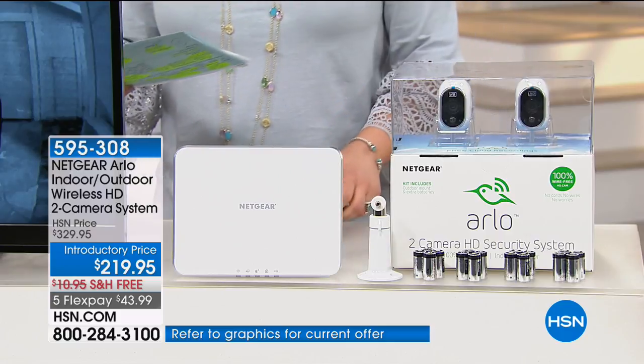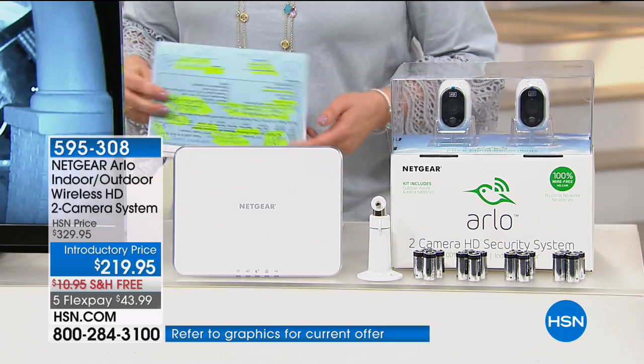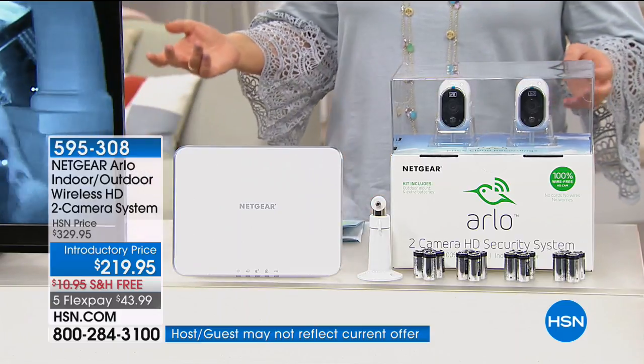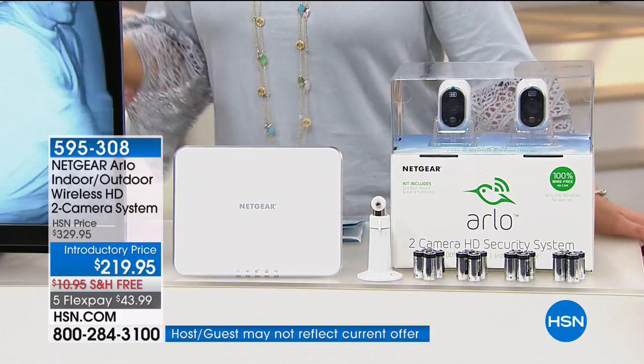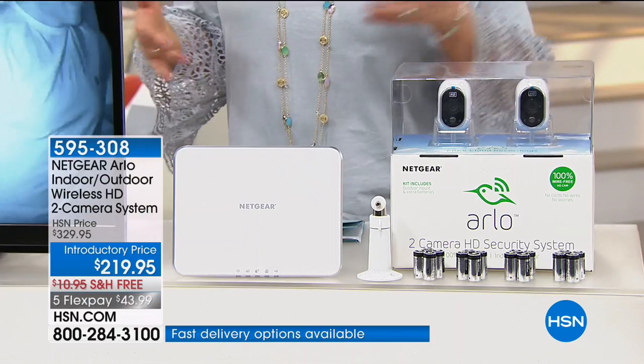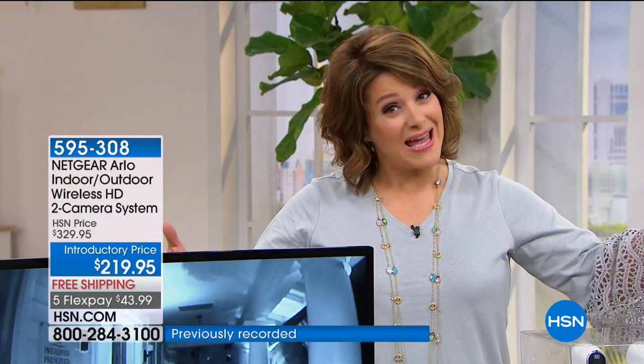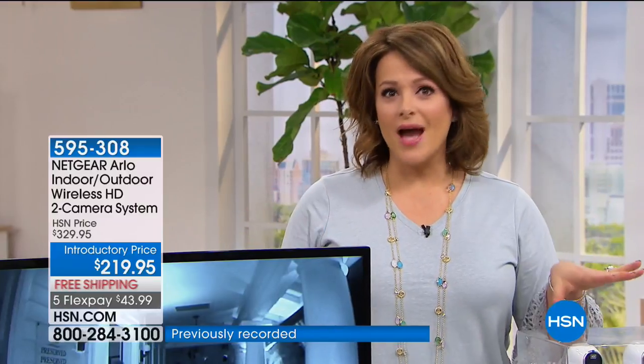You're going to get that peace of mind. You're going to get all of that video monitoring, knowing what's going on in your home, knowing what time your children get home, and you're even getting included 7 days of cloud storage. This is what sets it apart from all the other video monitoring systems. A lot of times you've got to pay for that extra storage, not with Arlo.